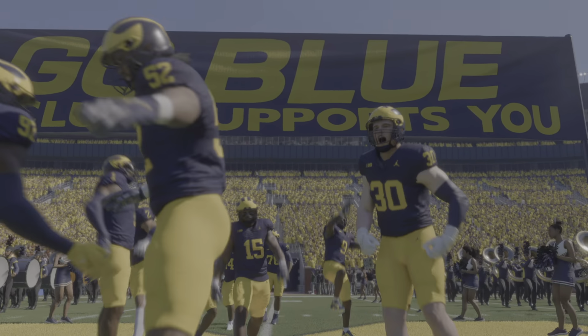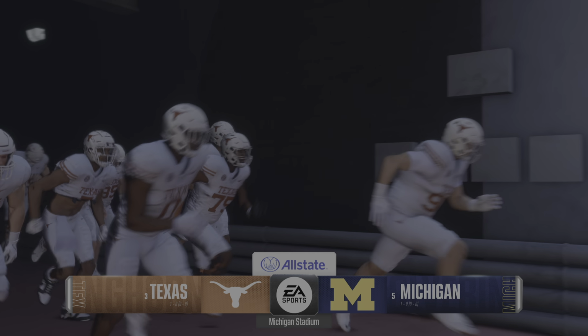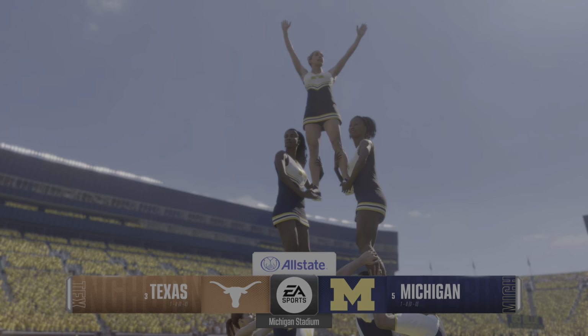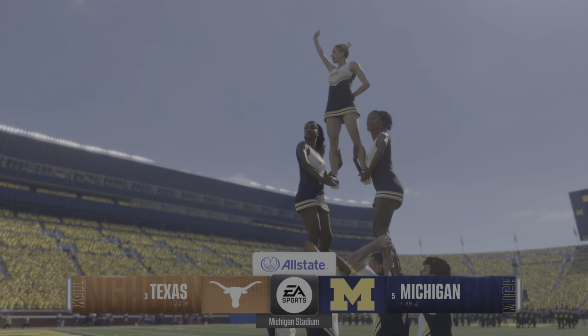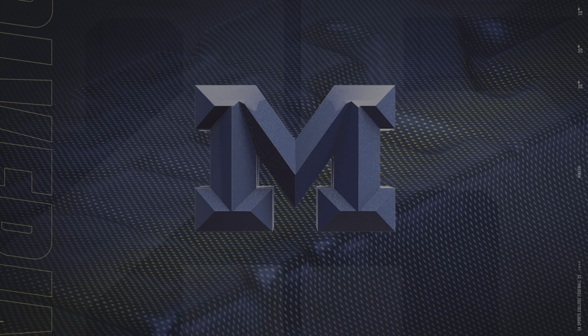As we'll see, the number three team in the country, the Texas Longhorns, taking on the fifth-ranked team, the Michigan Wolverines. ESPN College Football, I'm Chris Fowler, here in the booth with Kirk Herbstreit. I think we've talked long enough, Kirk. Let's get this game going.